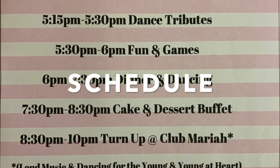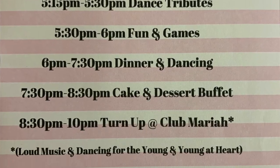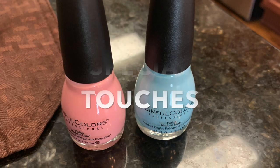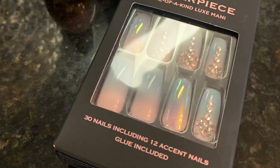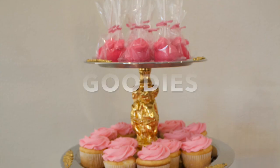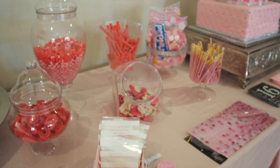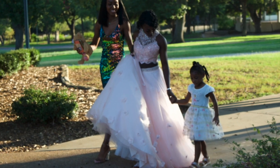You want to make sure that you have a schedule, especially if your venue has a time that you've got to be out by and have cleaned up. Don't forget to pay attention to the small details, special touches, coordinating colors, nails, nail polish, jewelry. We didn't really need jewelry with her dress. The goodies are always a big hit. You want to have goodies that people can take home with them.